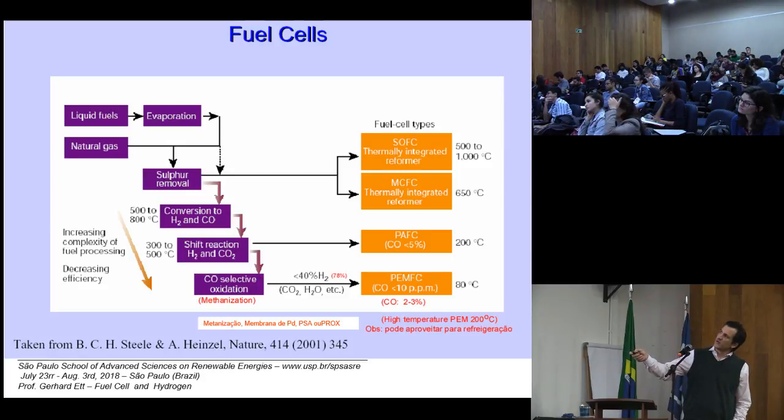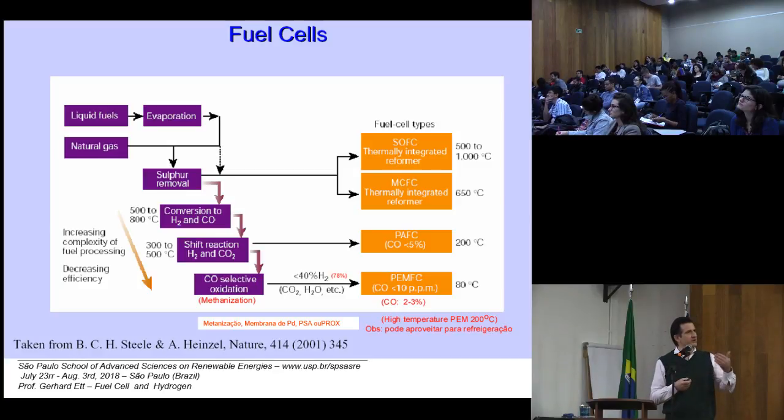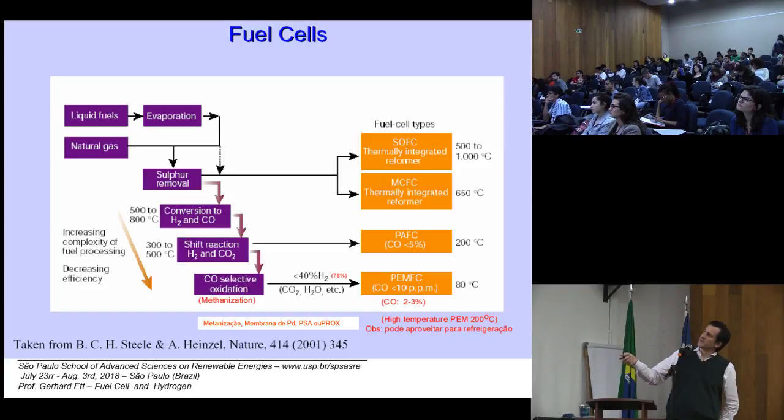Then, on liquid fuel, we don't have sulfur, but natural gas, we need to desulfurize the natural gas. When it is desulfurized, we can use it directly here, because here they have nickel as catalyst, and the sulfur could react with the nickel. Then they need to remove the nickel. Here you can convert to hydrogen and carbon monoxide to produce a syngas. Then it will be easier to produce energy here.